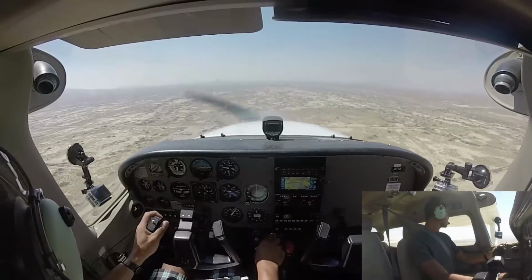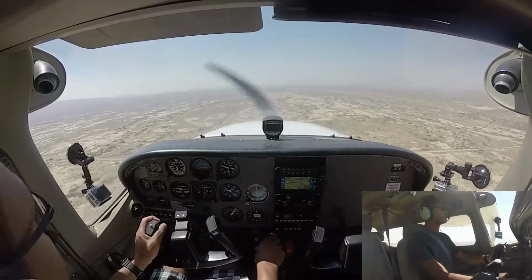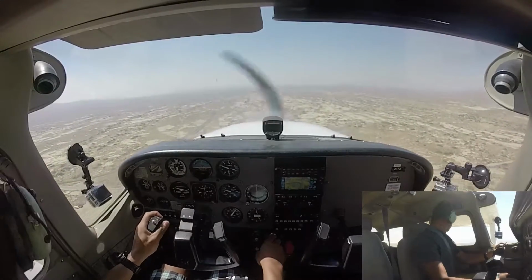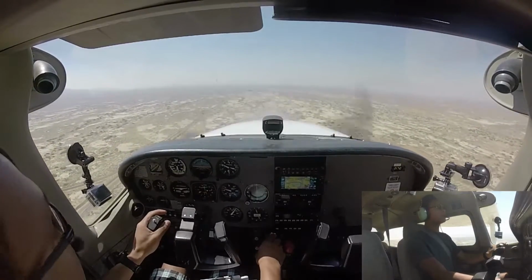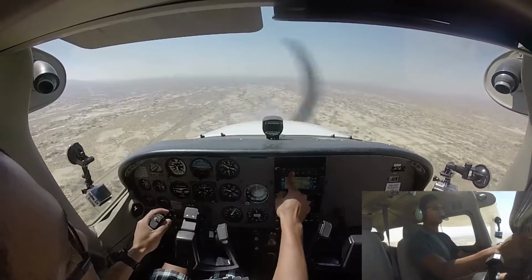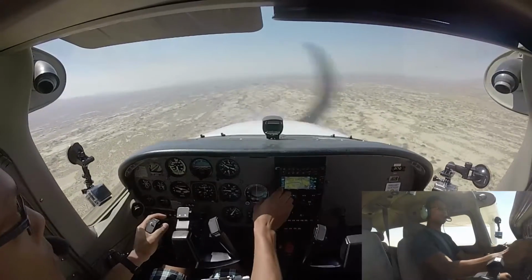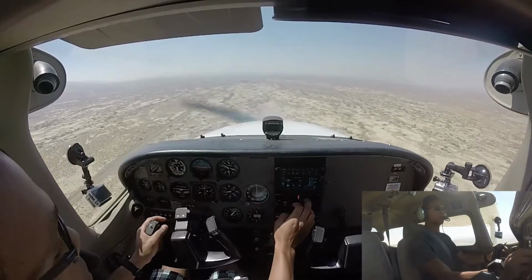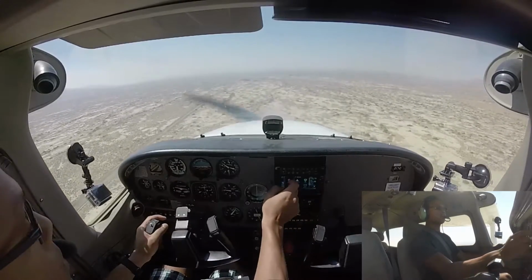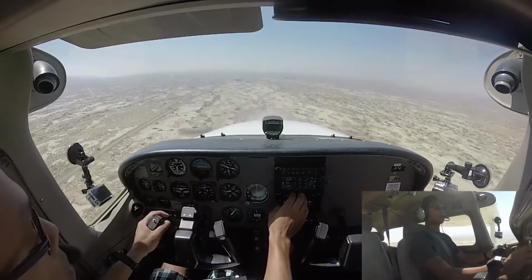South base traffic, Aero 06, over the flood tracks, outbound, Lancaster departure. South base traffic. Last call. Approach, 6 Echo Delta, 1-1000, pilot, Palm Springs.